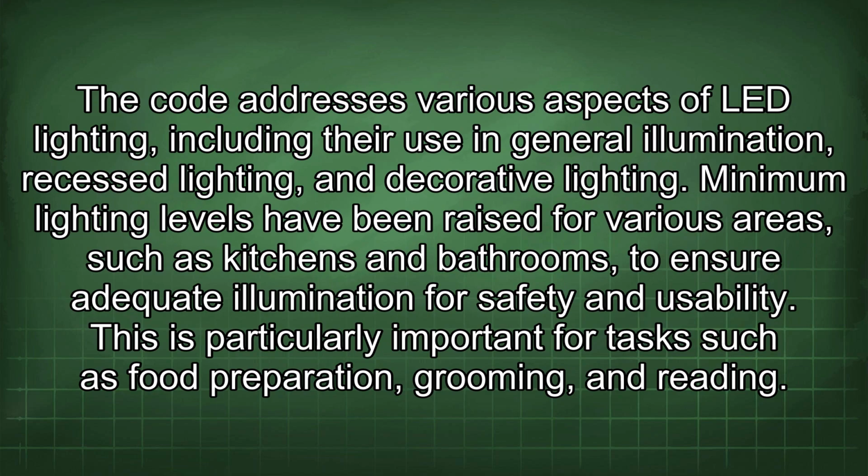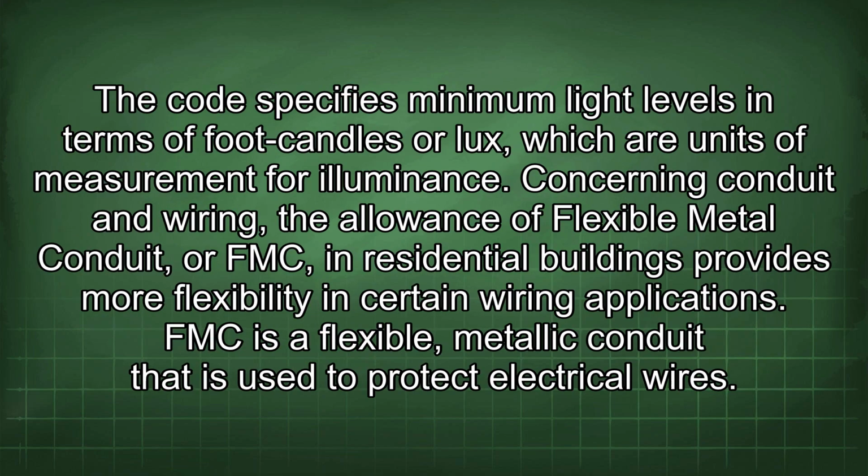The code addresses various aspects of LED lighting, including their use in general illumination, recessed lighting, and decorative lighting. Minimum lighting levels have been raised for various areas, such as kitchens and bathrooms, to ensure adequate illumination for safety and usability. This is particularly important for tasks such as food preparation, grooming, and reading. The code specifies minimum light levels in terms of foot candles or lux, which are units of measurement for illuminance.